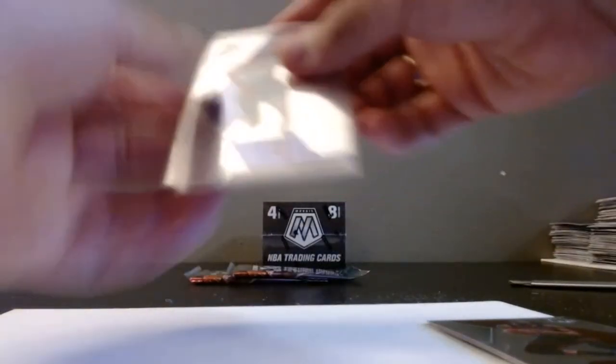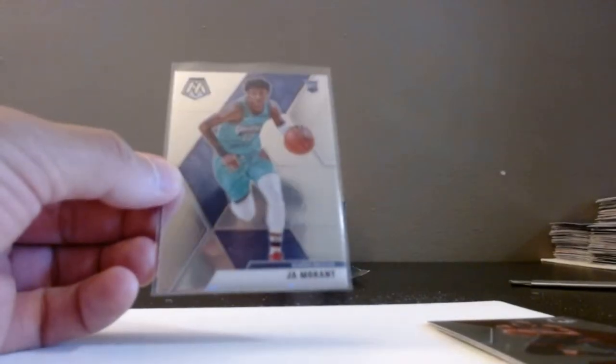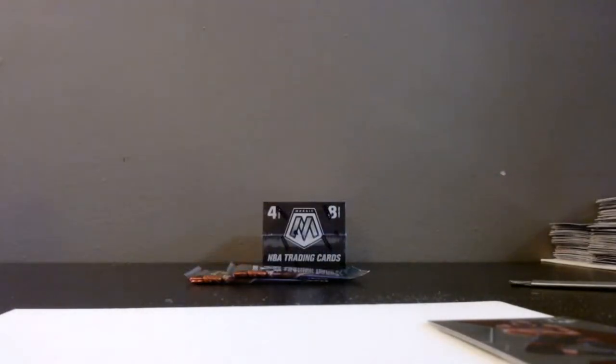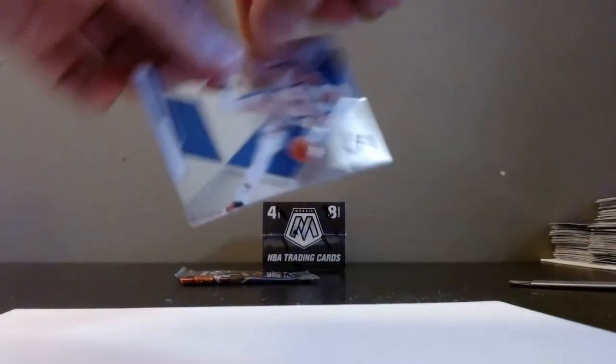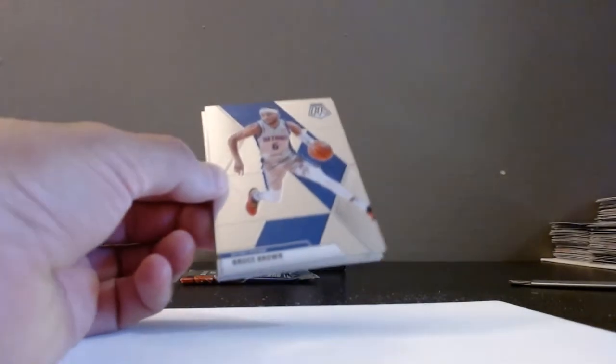Why can't Giannis come to the Knicks? It's a possibility. Maybe. And for the Grizzlies. There you go, Grizzlies. Another base of Ja Morant. And for the Bucks, your Jam Masters. I'll go to the Knicks if they offer me a nice contract. I'll take even $30,000. I don't care. It's not a nice contract, but just to play.